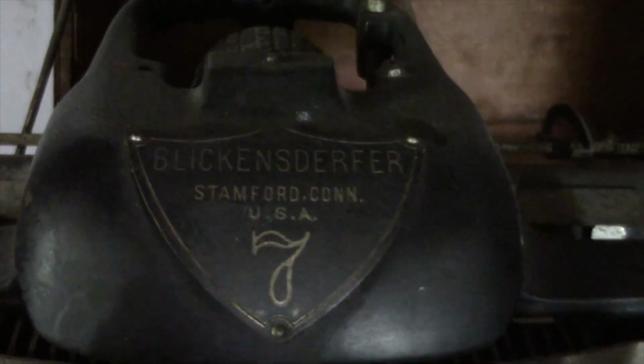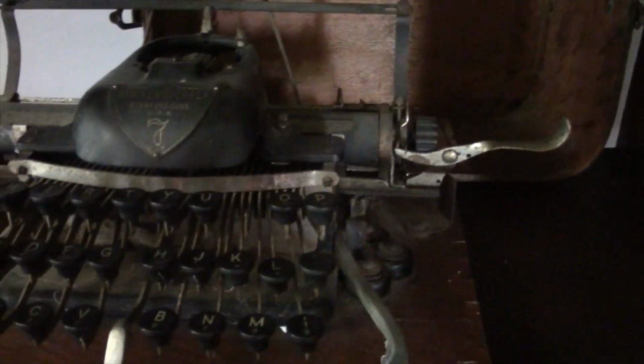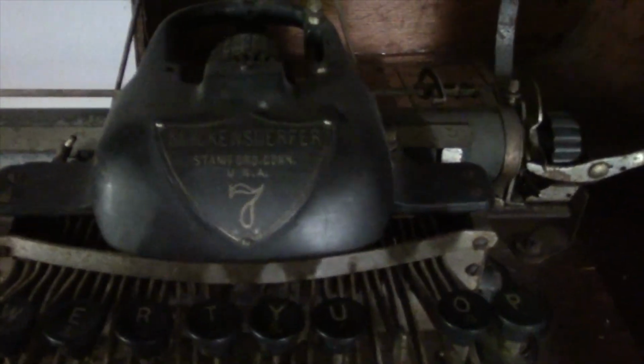Blickens. Blast. That's some kind of German name. Elevate. There's a typewriter name here I don't understand. I recognize the Underwoods, but what's the company name on this one? You'd see it better through my camera lens.